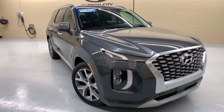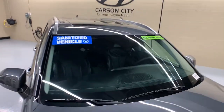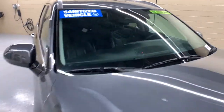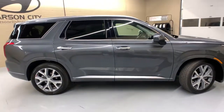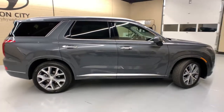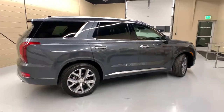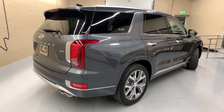Get into a car with value. 2021 Hyundai Palisade. Here's a convenient, comfortable, and capable Hyundai Palisade, the spacious three-row crossover with a silky smooth ride, V6 power, and premium interior. This versatile SUV combines style and functionality in perfect proportions to create the ideal family excursion vehicle.